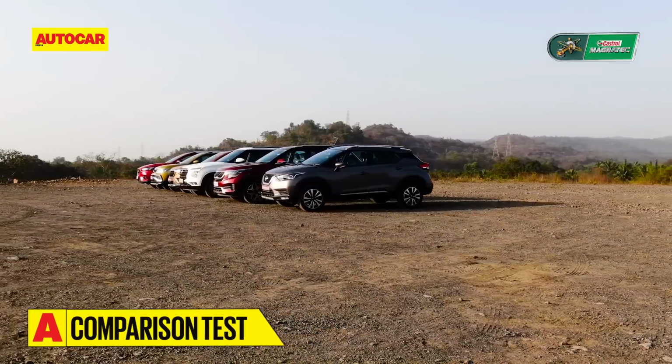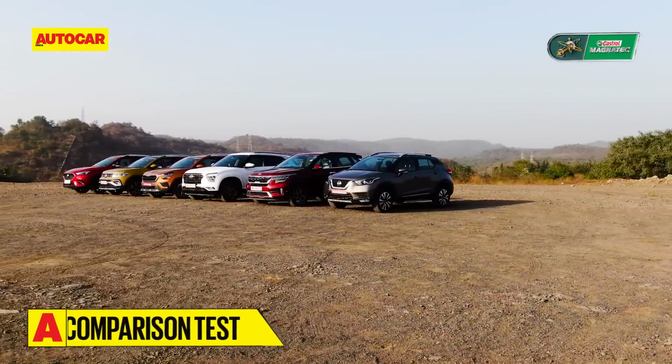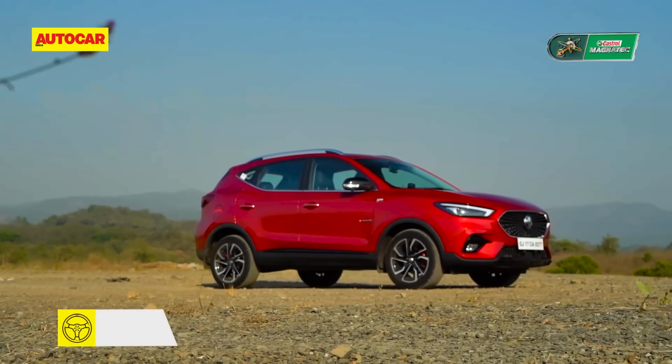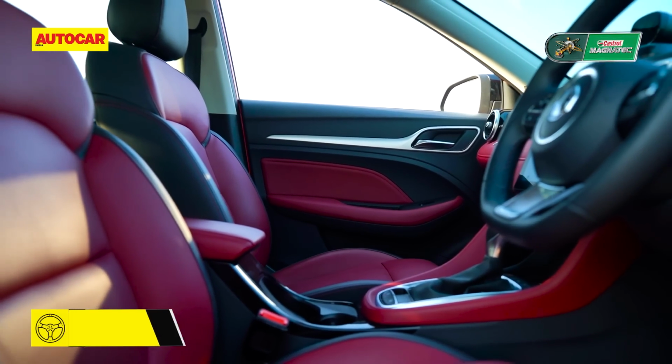For car makers, the mid-size SUV segment is the segment to crack, which is telling in our lineup because of the 6 models with us, 3 were launched over just the past 12 months. To give a brief of the contenders, the MG Astor is the newest and is relying on comfort and tech to wow buyers.